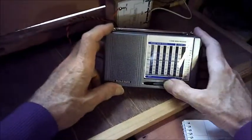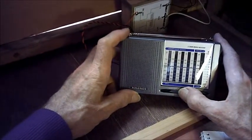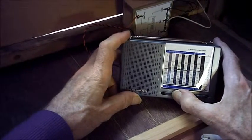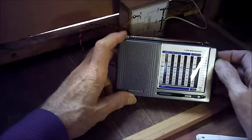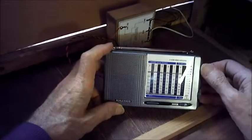But just scanning through the most active band, which is 16 meters, I'll go back to there. 16 meters being band 8 on here, I do believe. And where are we? We'll start up the top and work our way down.